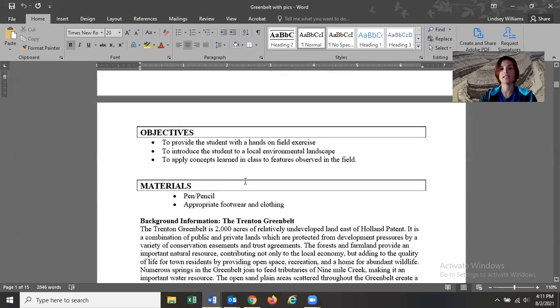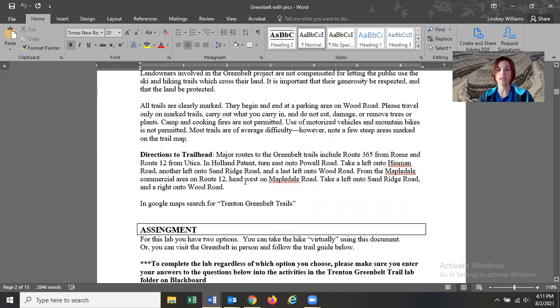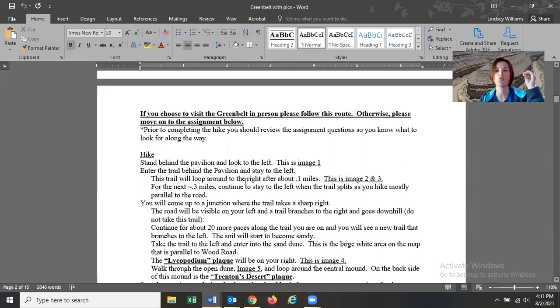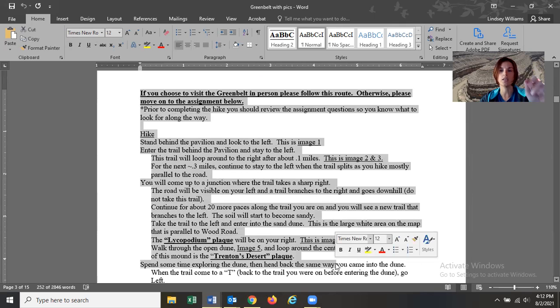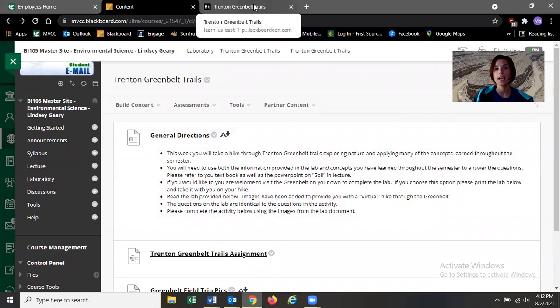All of that is described for you in this assignment. Now, this was edited and tailored to the online learning experience with explicit directions if you choose to go out and do the hike yourself. And so this portion here, if you choose to visit the Greenbelt in person, all of this is not found in your lab manual. This is only for online students, because in a traditional semester, in a traditional class, we go together during the lab. So anyway, if you want to go on your own, go on your own. It's a lot of fun. Otherwise, take the virtual field trip by reading through the lab.